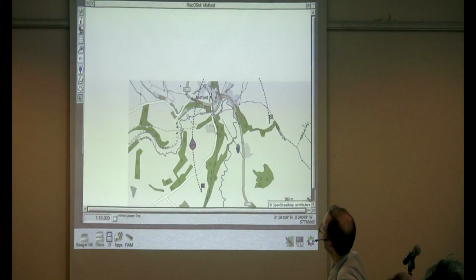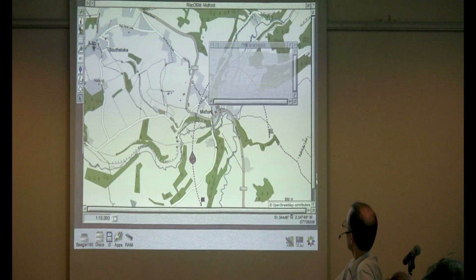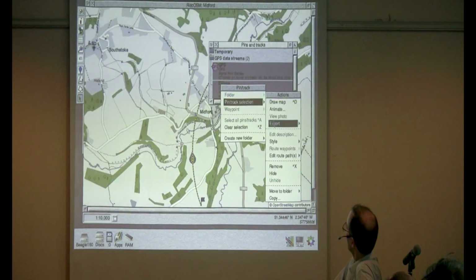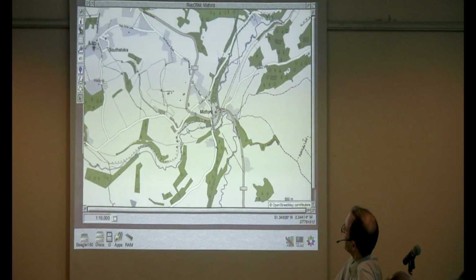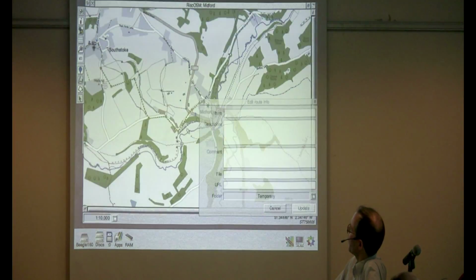So while we're here in Midford, the big new feature with version 1.40, apart from the GPS enhancements, is tracing features on the map. If you wanted to draw out a track on the map, you had, up to now, this laborious method where you would need to click to make your route out of lots of little straight lines, as you wish.